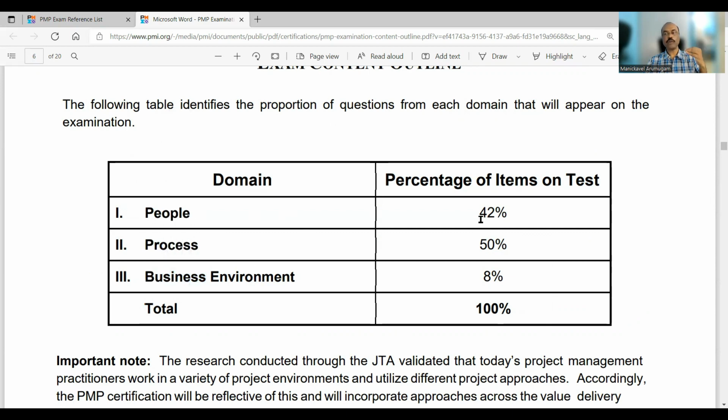Now people has 42% weightage. This is a complete move from the previous exam. The process is 50% weightage. If you are studying based on the PMBOK Guide 6th edition, you will have a lot of references to process and of course some references to people, but predominantly the process you can look at in the PMBOK Guide 6th edition. The business environment, which is almost a new topic for the new exam content outline, has 8% weightage.